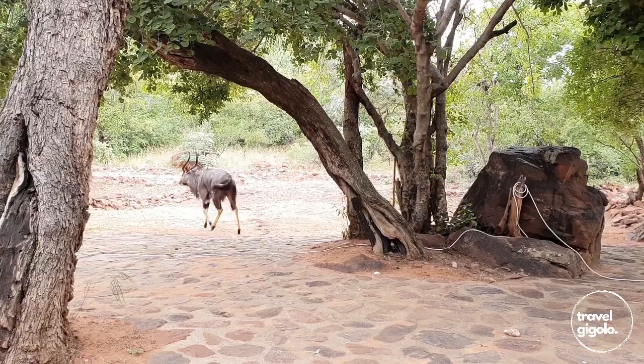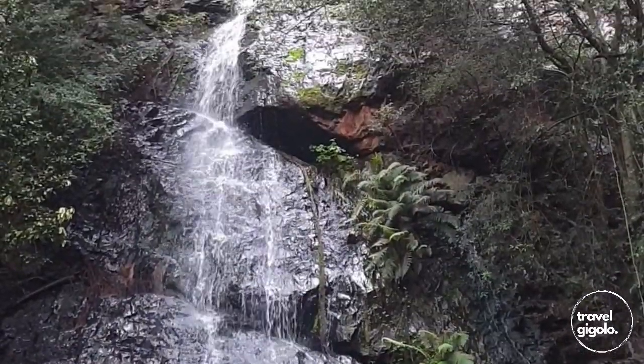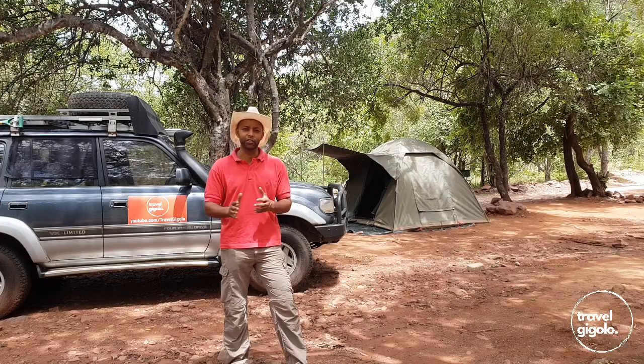So, stuff to do on site. There is a walking trail or hiking trail. It's actually more of a walk to a waterfall. That's about a 20-minute walk and it's quite easy. It's not too difficult going.